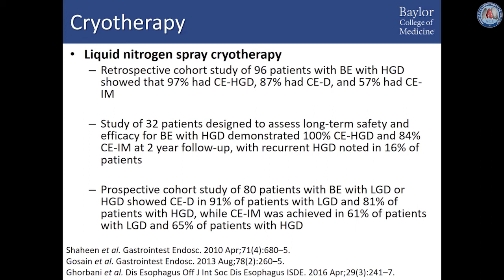in 16% of patients. In a prospective cohort study of 80 patients with Barrett's with low-grade dysplasia or high-grade dysplasia, it was shown that complete eradication of dysplasia was achieved in 91% of patients with low-grade dysplasia and 81% of patients with high-grade dysplasia, while complete eradication of intestinal metaplasia was achieved in 61% of patients with low-grade dysplasia and 65% of patients with high-grade dysplasia.